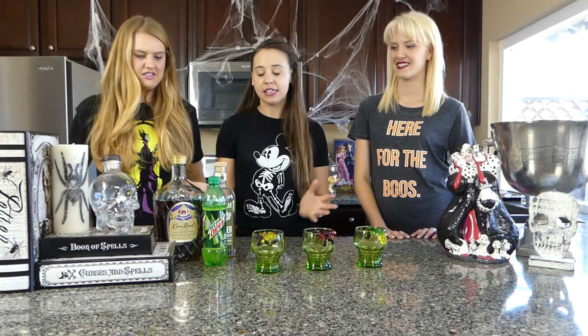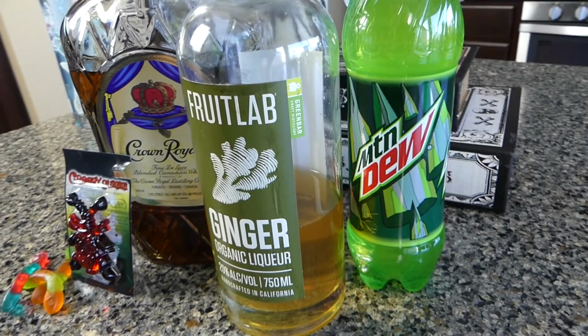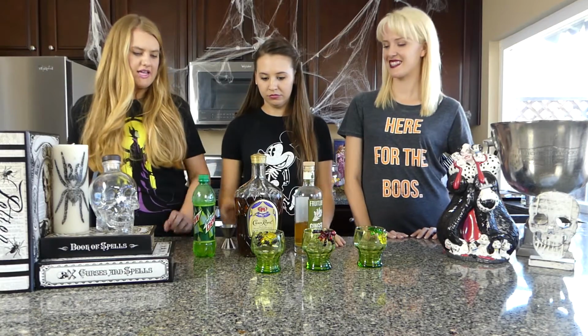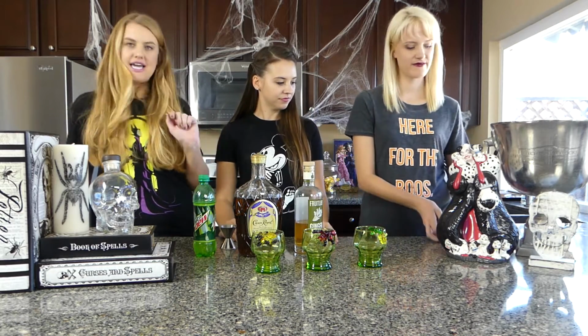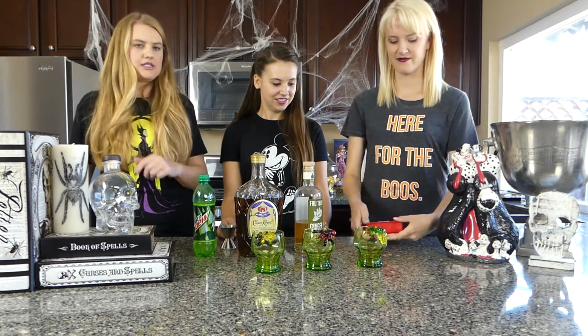Our 3 ingredients, that's all we have. We have some whiskey, we're going to use some Crown Royal. We have a ginger liqueur, and then Mountain Dew. Simple as that. Make it nice and green. So what we're going to put in our glass first is ice that we made with cube squares to look like dice for our Oogie Boogie theme. Roll those snake eyes in there.